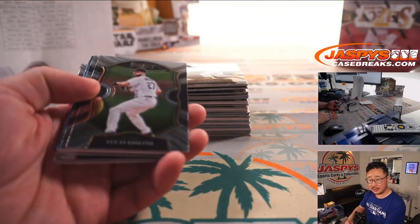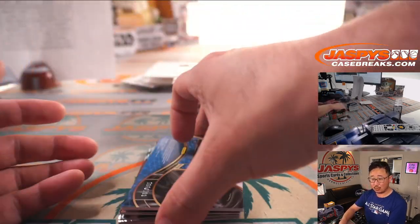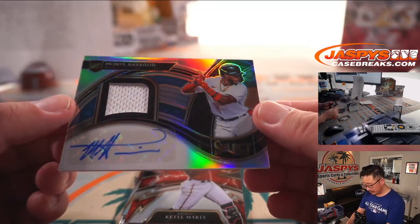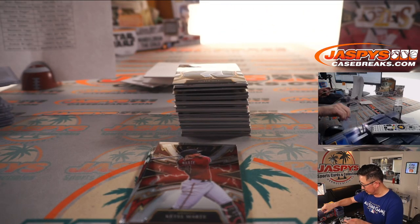Austin Martin is slated to visit Tulsa next week, says TJ. Maybe a scouting report from TJ. Is Monty Harrison, jersey and autograph.